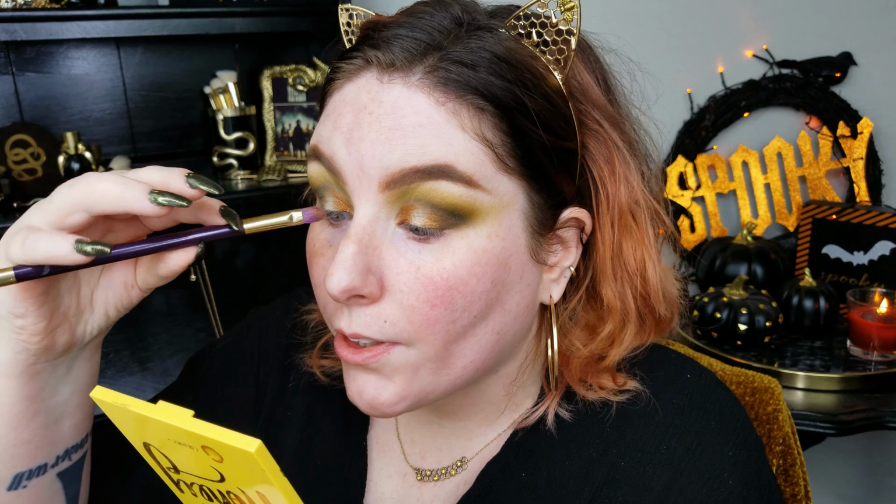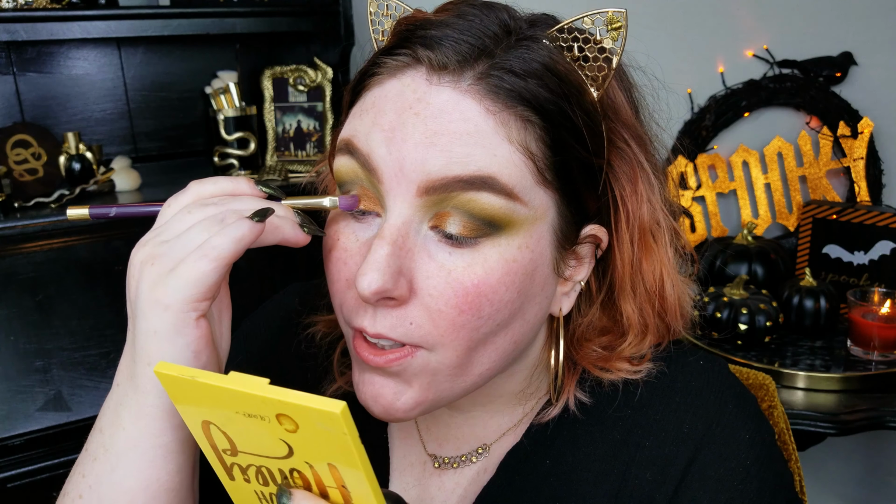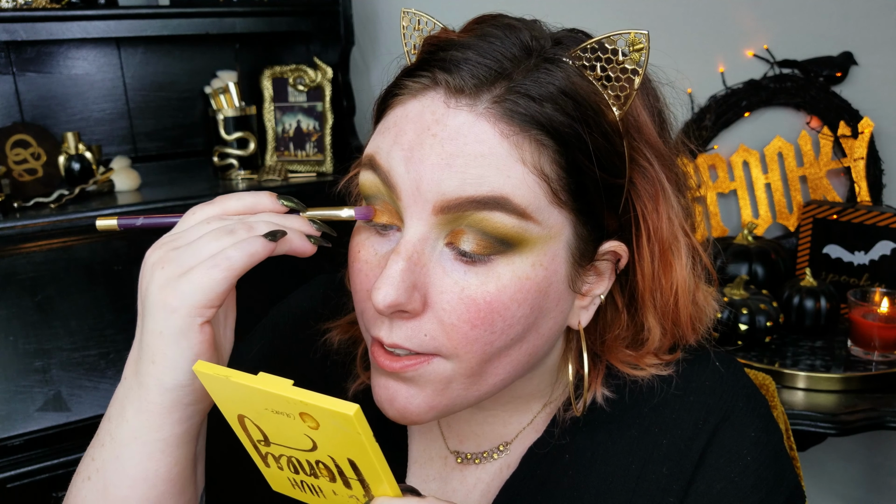I was going to do all green. I'm going to jump into the shade Bright Eyes, which is an orangey shimmer with green glitters in it. I'm going to pop that on the center of the lid. You know what? I'm going to actually dampen my brush with some setting spray. Yeah, there she is. Oh, I love it. This look is coming out so cool and so fall.